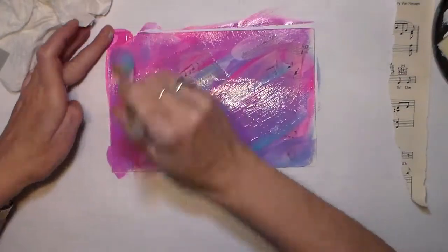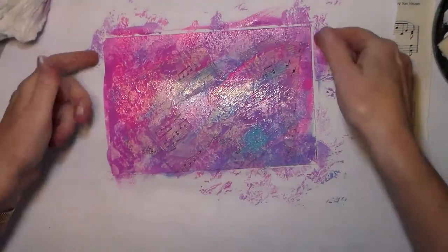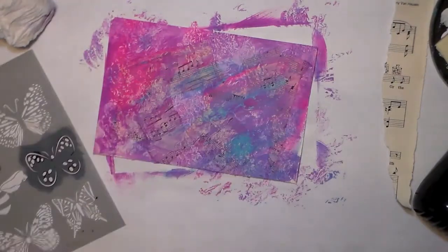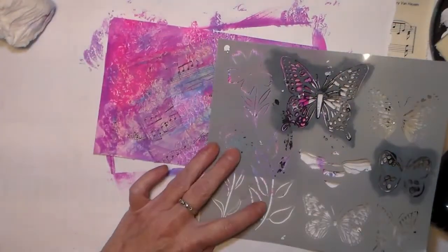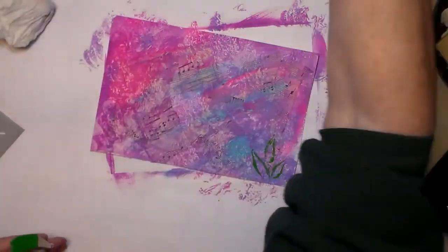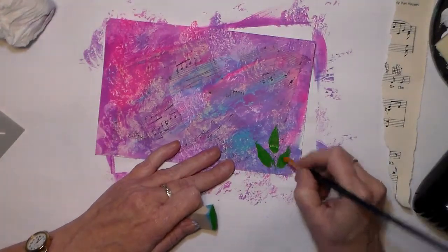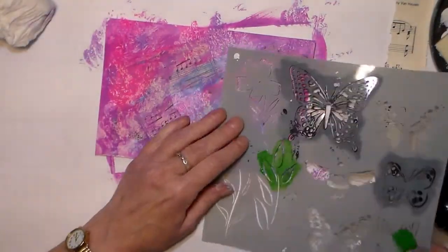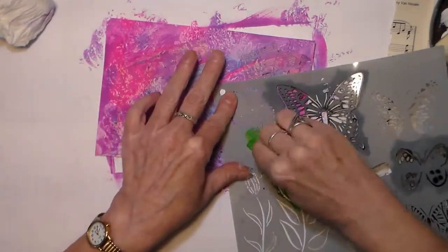But here I'm taking two colors, and you could see the purple that it makes when you mix the blue and the pink together, made a pretty purple. And here I'm just thinking of things that transform, and here's a sprout that I painted. And then as the season goes on, it gets bigger and it transforms into a flower.